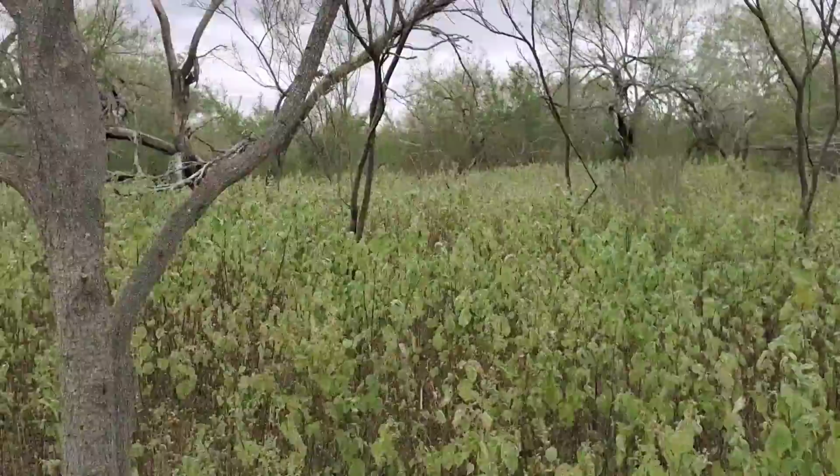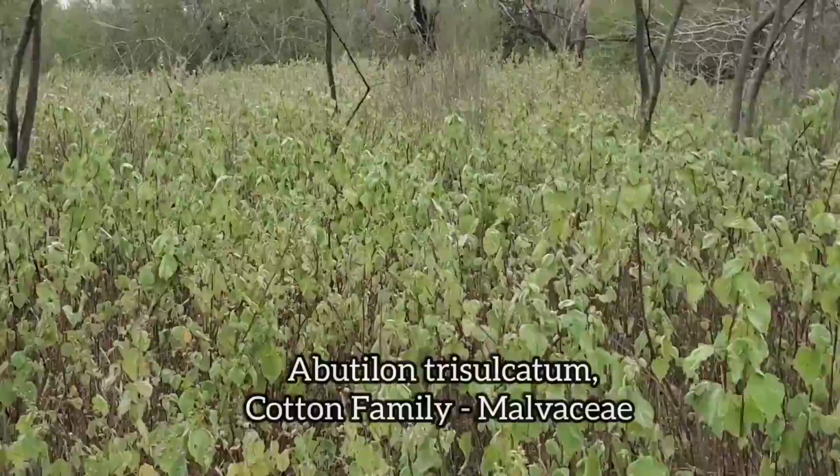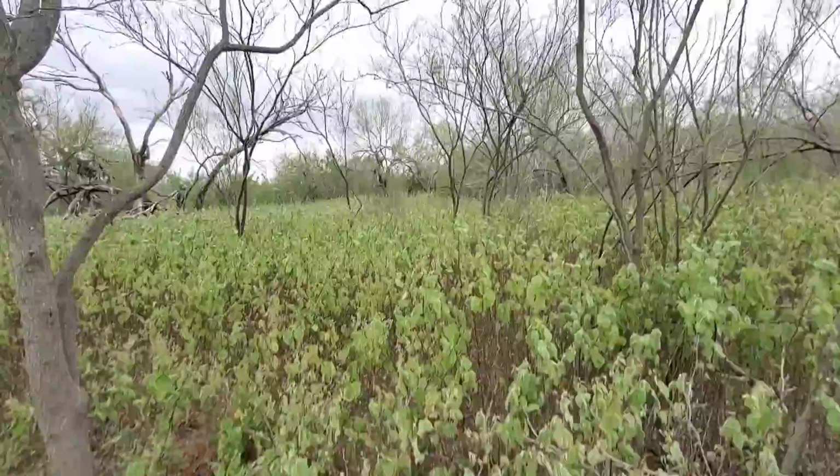Oh, you could just smell all the terpenes and other compounds coming out of the stomata and basically the exudates of this Abutilon. This is all Abutilon right here. Cotton family, Malvaceae, look at those palmate leaves. And you've got them growing beneath the canopy of a Parkinsonia culeata, pea family, Fabaceae. Isn't that nice? Look at that.